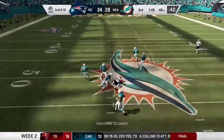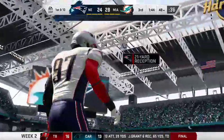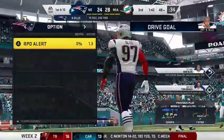Throwing again on 2nd and 10. Brady, and they work this well upfield across the 45. A gain there of 21 yards.